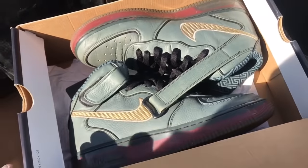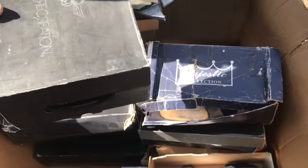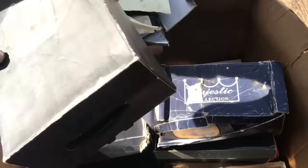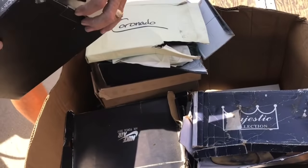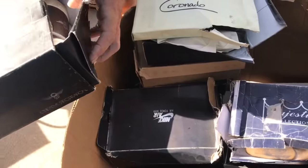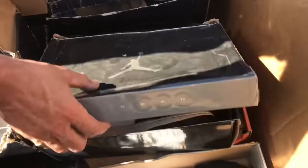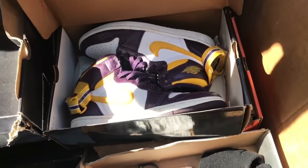Air Force Ones. Everybody's got to have some court shoes. A pair of Steve Madden's down there. Yeah, Steve Madden's nothing special. Slide out. They slide out on the other side. No? Court shoes already. These are Jordans. More Jordans. Oh, nice. Lakers. Yeah. Good time to sell those.